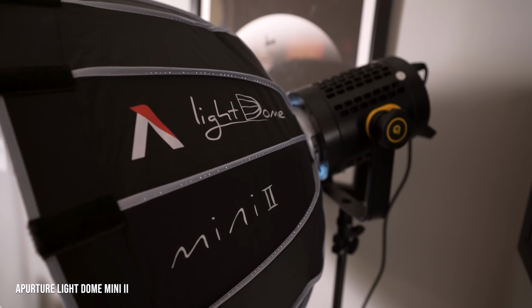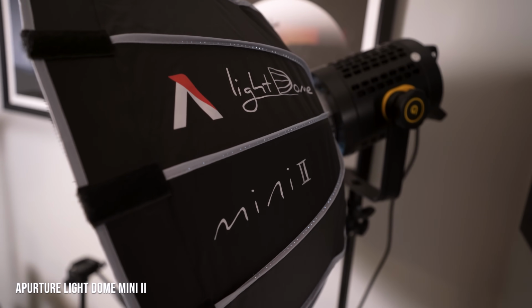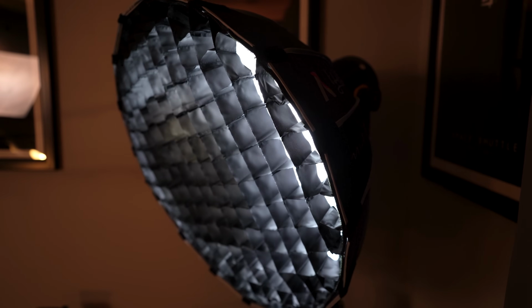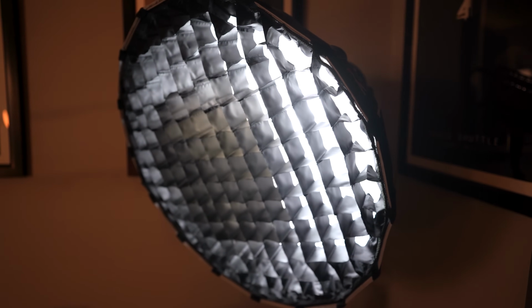Diffusing the light is the Aperture Light Dome Mini 2, which has 3 layers of diffusion and a small footprint. This is mainly for shooting videos, but it also helps at providing just extra light when I need it.